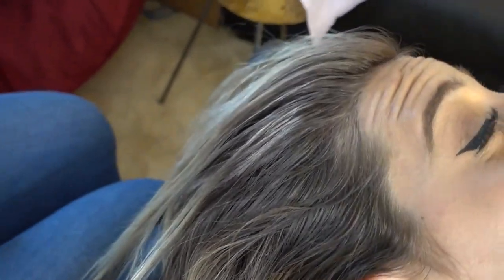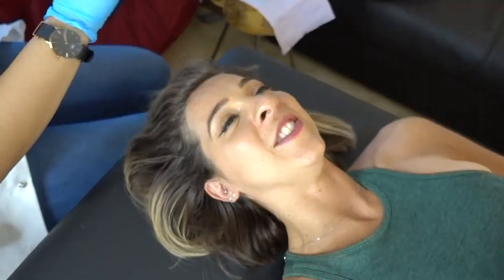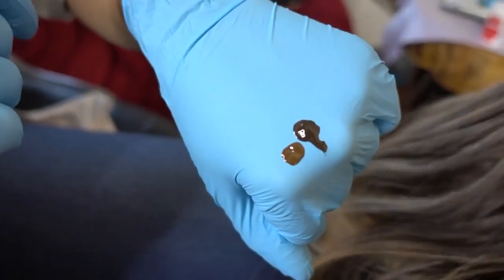It looks natural? I'm not natural. I have nose filler. I have fake eyebrows. I have fake hair. Fake boobs, fake butt. No, baby, this is all natural. Look at that. There it is. All real, baby.